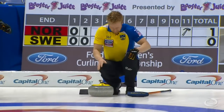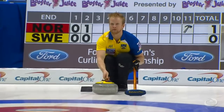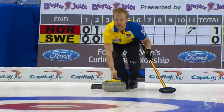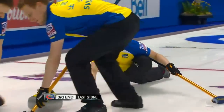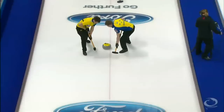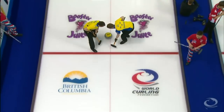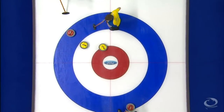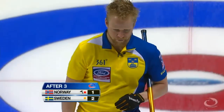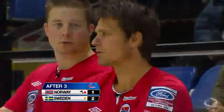Well, these are nice shots to have to score deuces, not a difficult one, an open hit to take a 2-1 lead in this game. All right, down the center line this one goes, as they need to hit and stick. And Nicolas Edin comes up with that, right on the button it sits. So 2 for Sweden. They have a 3-1 lead. 3 ends played. Here it's draw 13 in the Ford World Men's Curling Championship.